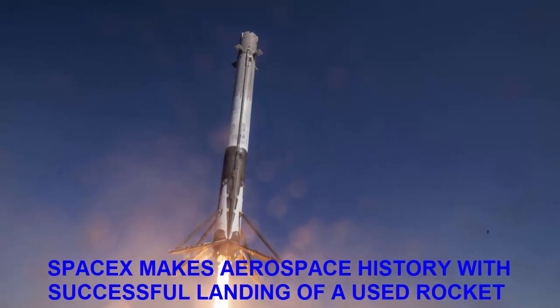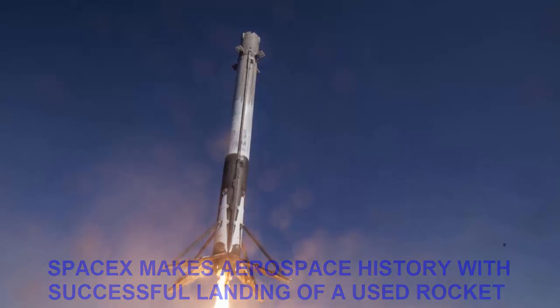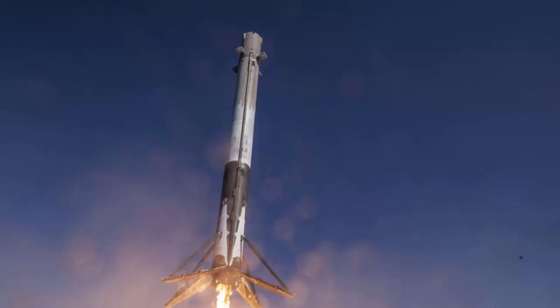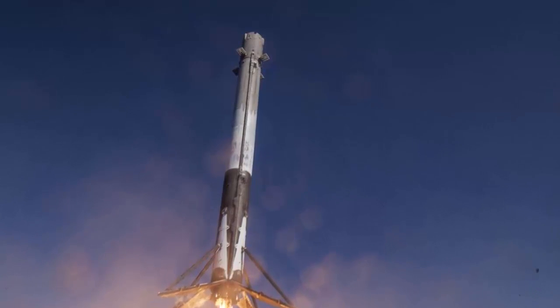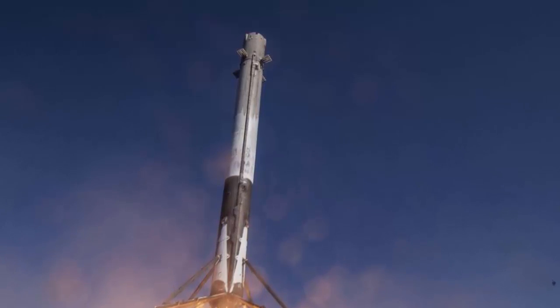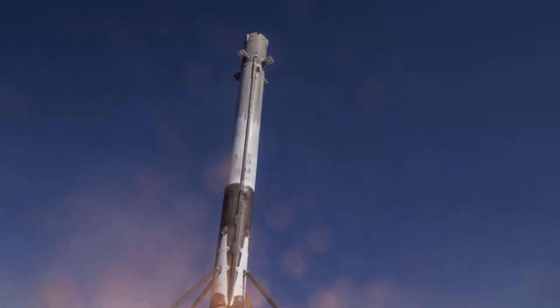SpaceX makes aerospace history with the successful landing of a used rocket. After more than 2 years of landing its rockets after launch, SpaceX finally sent one of its used Falcon 9s back into space. The rocket took off from Cape Canaveral, Florida, this evening, sending a communications satellite into orbit, and then landed on one of SpaceX's drone ships floating in the Atlantic Ocean.